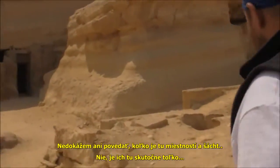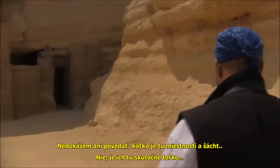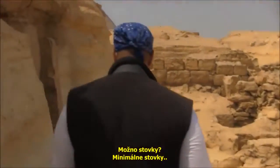You cannot even count how many shafts we have. I don't even know if there are hundreds of shafts, but there are so many of them. Hundreds at least, yeah.